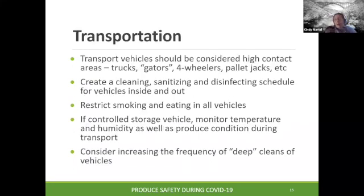Transportation vehicles, we talked about that. We talked about other transportation vehicles that you don't think about: four-wheelers, gators, pallet jacks, especially if you're looking at a cold storage scenario. Forklifts are in there too. With forklifts, you're not only looking at the forklift itself, but also the driver area. So you're going to have that individual relationship with that mechanism, in addition to any contact it would have with the produce.